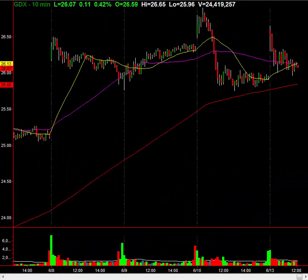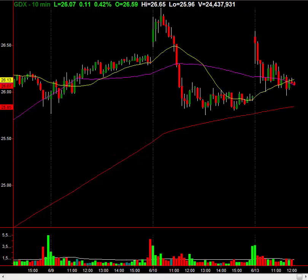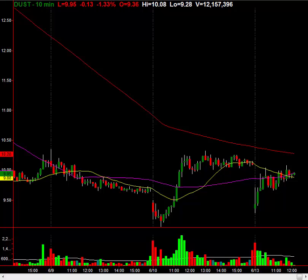Keep an eye on the GDX, guys. GDX continues to gap up, but not hold its gains. This tells me that this is headed much, much lower. Some of you guys like to play DUST, which is a very high-risk ETF since it's a triple, but again, it can pay you off handsomely if you are correct. So we'll keep an eye on that as well.